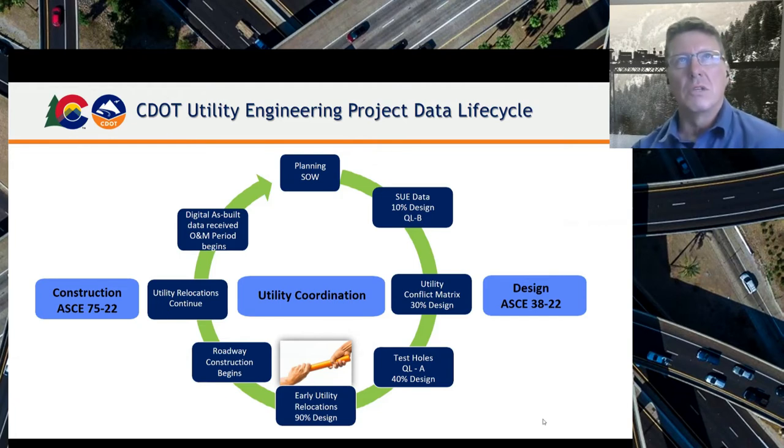When you look at CDOT's utility engineering project data lifecycle, this is how we look at it, clockwise starting at scoping and planning. You'll see utility coordination is the center of all of our work for utility delivery. Out on the side, you'll see design, ASCE 38, 22, and on the left side, 75. Right in the middle, you see this handoff between SUE and 38 to the construction side and capturing the as-built data during construction, whether that's the roadway construction portion or early relocation utility work.